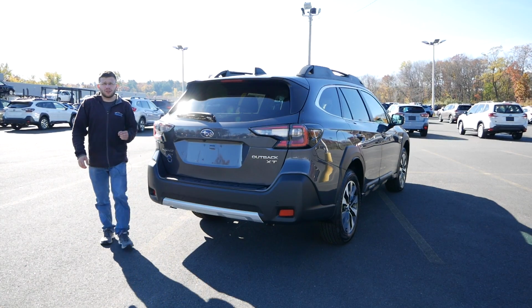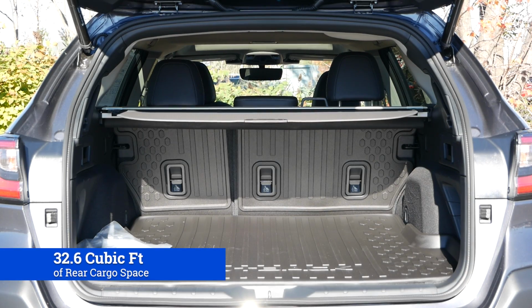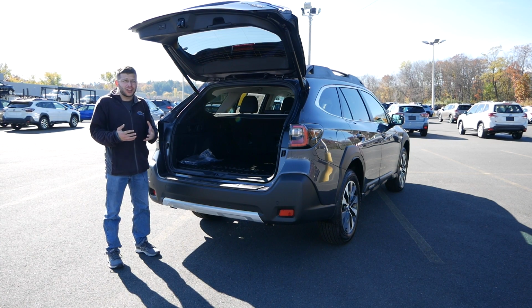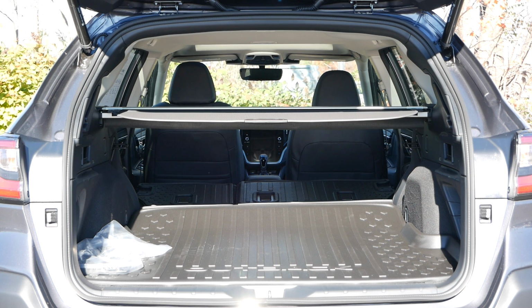Now coming around to the back, you're going to receive a power liftgate. And inside, behind the second row seats, you're looking at right around 32.6 cubic feet of room. Now, I'm not trying to make this an either-or situation, but if you are looking at buying an Outback, you might be cross-shopping it with the Forester. And for the Forester, you're going to have right around 29 cubic feet of room. So there's going to be a bit more space to work with when it comes to the Outback. Then with the second row seats folded, you're looking at right around 75.6 cubic feet.